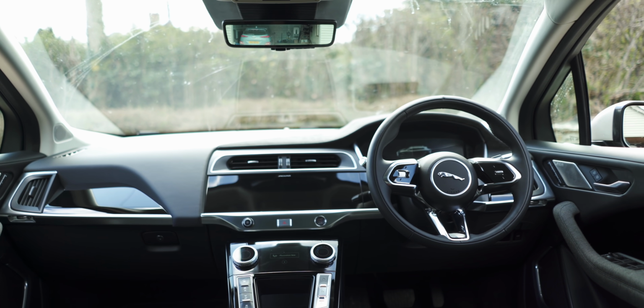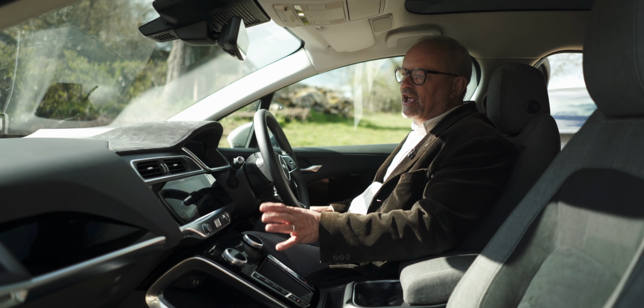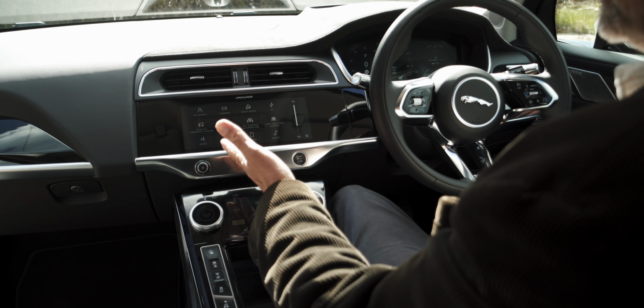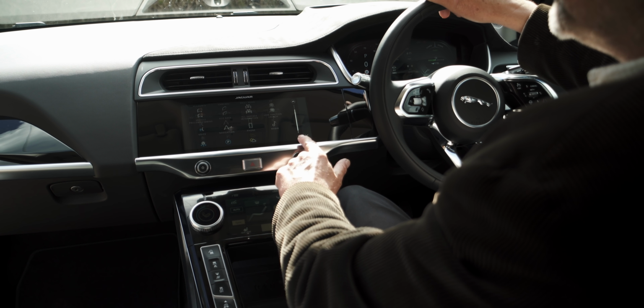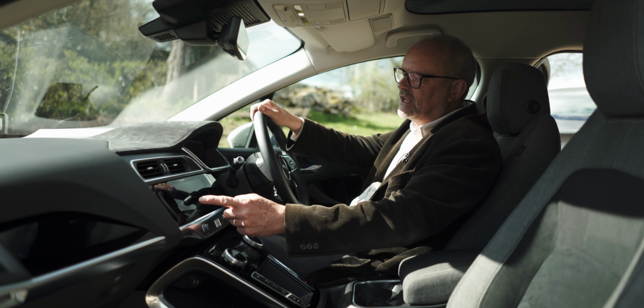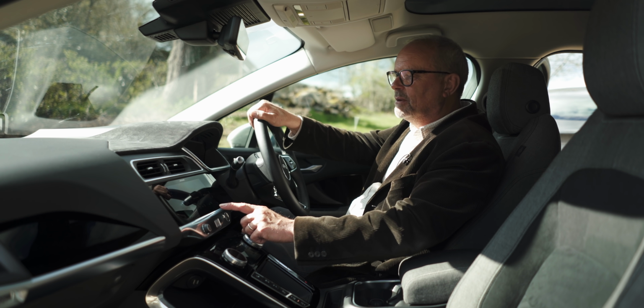So, I mean, with Jaguar, the software is always the problem with legacy car makers. But this is pretty good, I think. The sat-nav is very good, with all the different bits you can do. You can set up your phone and use your phone. That was very easy to do. It does all that very simply.